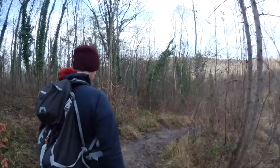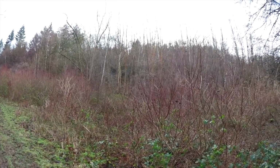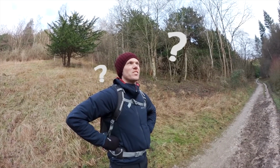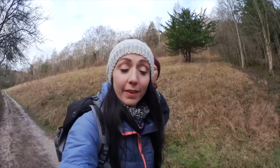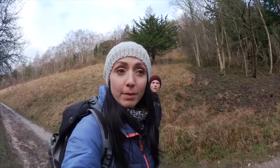It's a bit steep and a bit muddy, so it's a little bit slippy. I don't know if you can see this, but those tree trunks are like orange. You did geography. Why are they orange? Guys, if any of you know why there are orange tree trunks, then put it in the comments below.